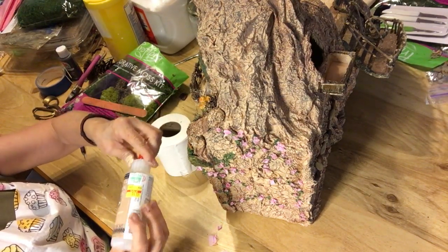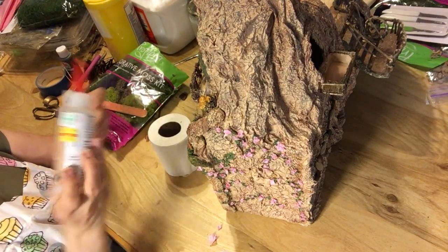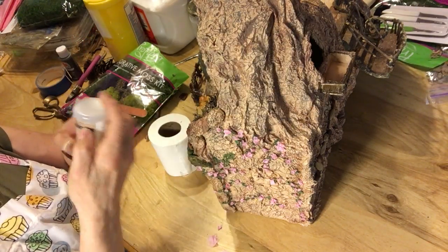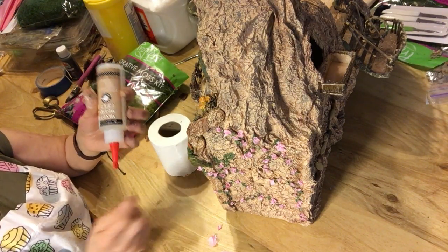And this is just a mixed media glue that I got, and I don't know where I got it. It could be Hobby Lobby, actually, okay? I think I got it on sale. And it's a multimedia glue. It's going to be very strong. And for these little tiny things, I thought it'd be worth it.